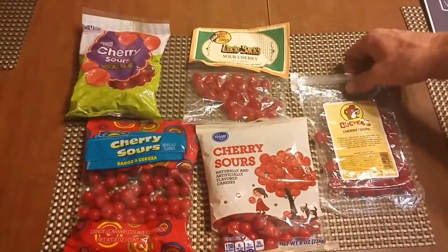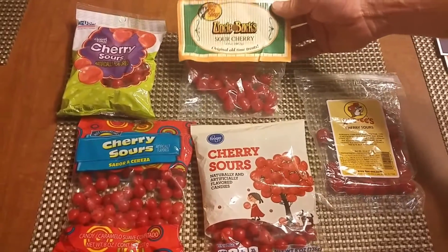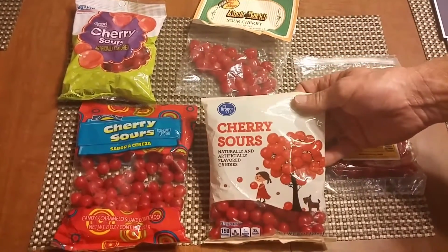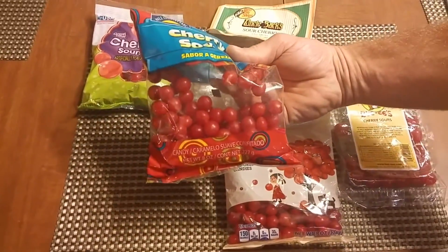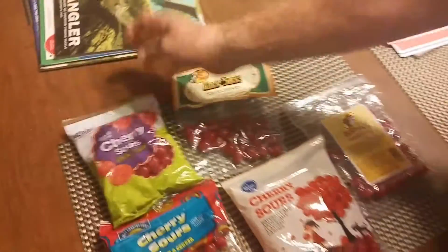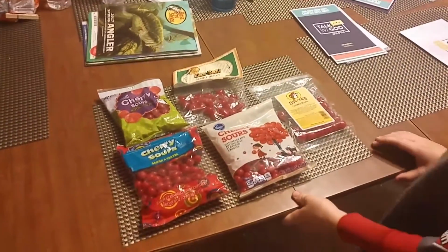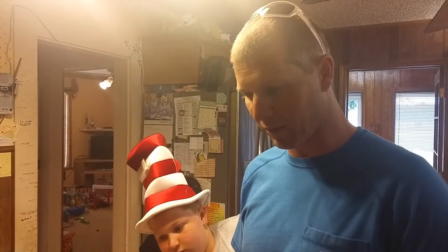What we have is the old classic Bucky's Cherry Sour, Uncle Buck's from Bass Pro, Kroger brand cherry sours. I think that might be Target brand. I was going to say, I don't know where they are, and then Walmart. All right. So, we're going to take a sample, put them in the bowl, and we're going to see what we think is the best flavored cherry sour. Can I try them? All right.